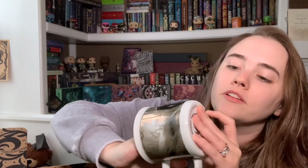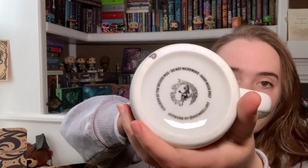This is the only blight. I don't know what happened. It's like a burn mark or something. That's very odd. And then Kingdom of the Wicked, Fairyloot stamp on the bottom. I think this is going to be one of those mugs that's going to grow on me, because right now I'm just like, I don't know how I feel about it.